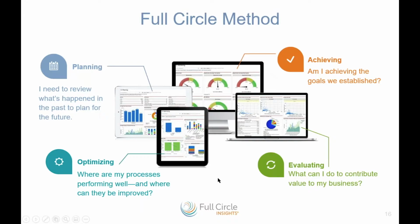The last dashboard is the evaluating dashboard, and this is an important dashboard because it tells a marketer which campaigns are actually impacting pipeline and sales the most. And so using this dashboard, you can optimize your marketing mix, and you can invest more money into programs that are having high impact on sales and less money into programs that are having very little impact on sales. So that's the full circle method: planning, achieving, optimizing, and evaluating.